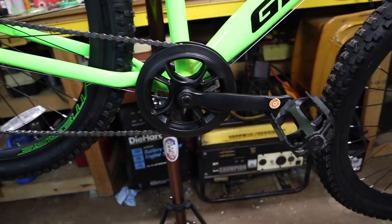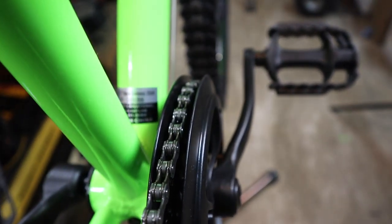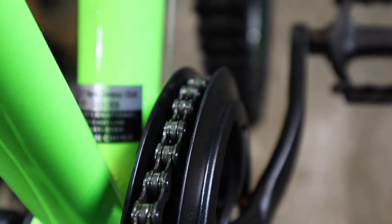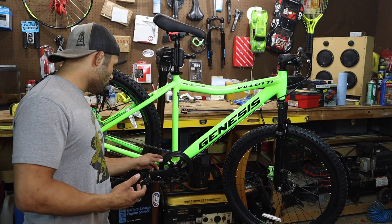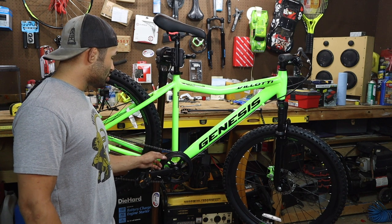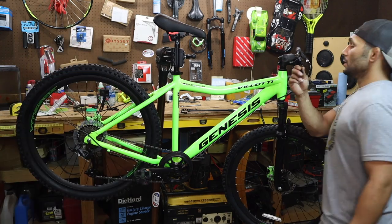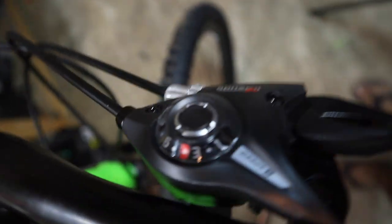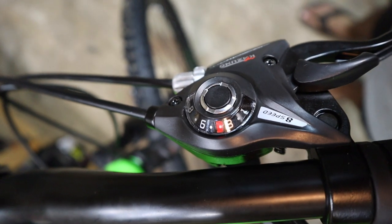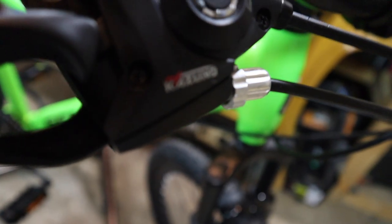One thing that's weird about the crankset, and it kind of takes away from the whole bike looking like a 1x8, because believe me, I like that whole clean look of a 1x8 for sure. This thing's 1x8 gets its cool look taken away because it has this chain guard thing around the outside. I guess that's supposed to be intended for like a chainstay. The shifter is a Kazuno 8-speed shifter.